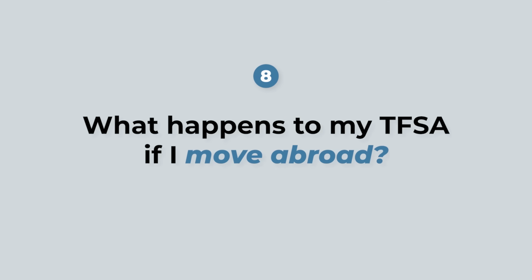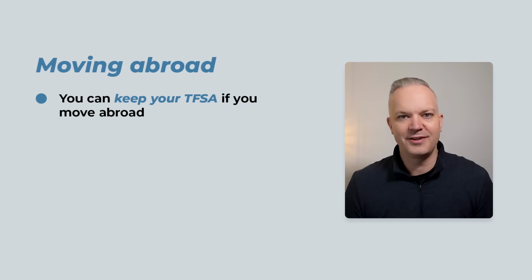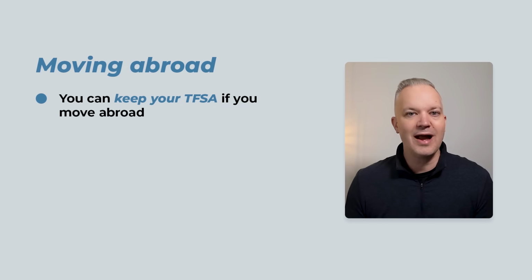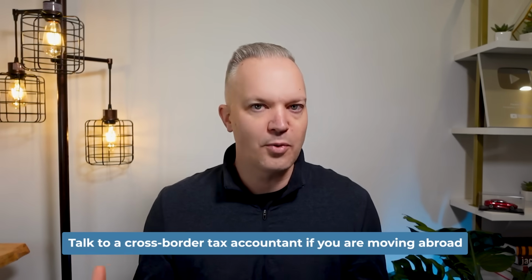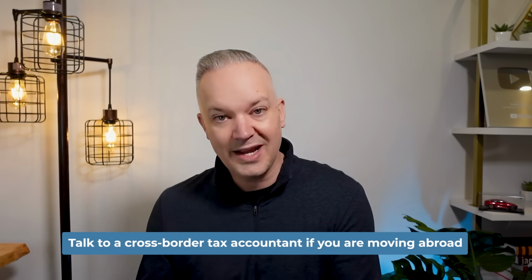What happens to my TFSA if I move abroad? So if you move abroad or retire abroad and you have a tax-free savings account here in Canada, you can hold on to it. It's not something that you have to necessarily liquidate, but you won't be able to put new contributions into your tax-free savings account. Again, if you're moving abroad, you want to make sure you talk to a cross-border tax accountant. Moving abroad, there's a lot of tax nuances to it. Your TFSA is one of those.